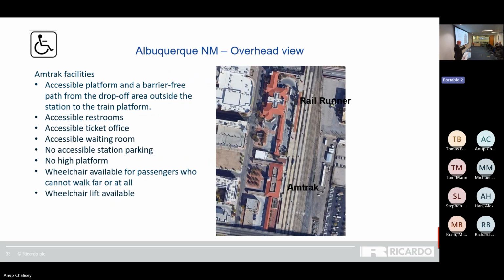The trains run through the station, because the Rail Runner runs from Santa Fe to Belen through Albuquerque, and Amtrak runs from Chicago to Los Angeles through Albuquerque. It's just where they stop in the station. Looking at the stations, they're on the same track, but one has one end, one has the other end.